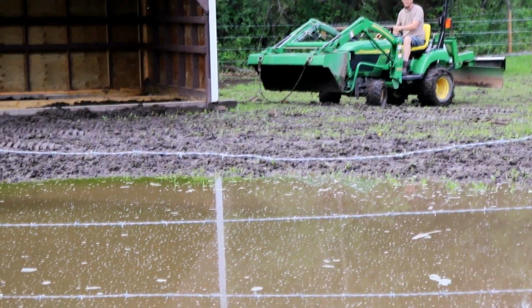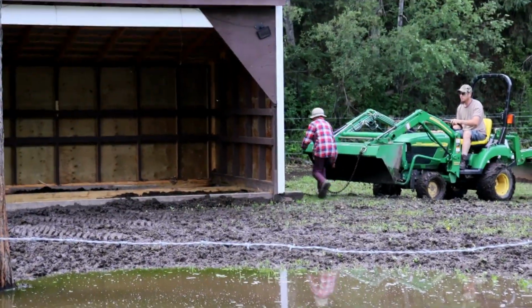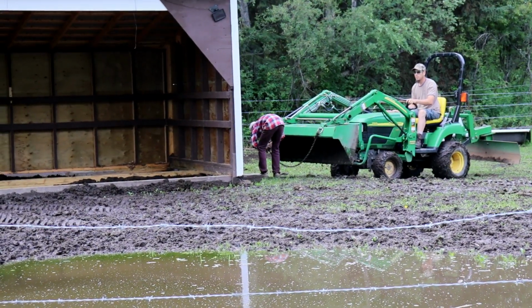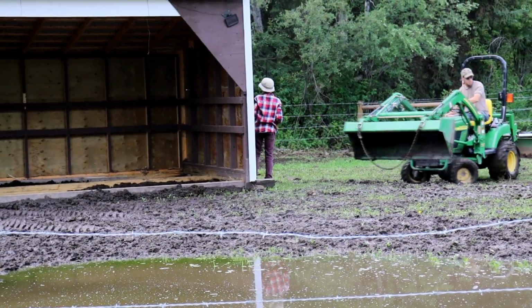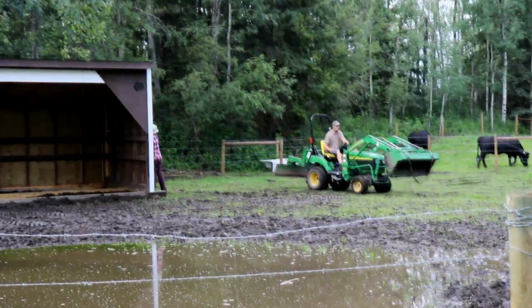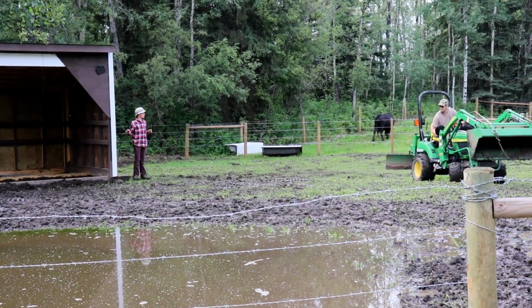Too muddy? Okay. Yeah, he's shaking his head, so it is. I don't know if he's going to take a break here, we might have to tackle this some other way.